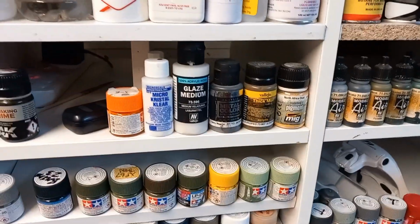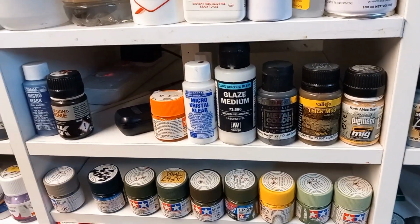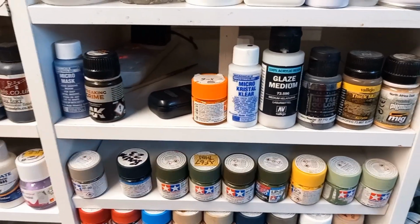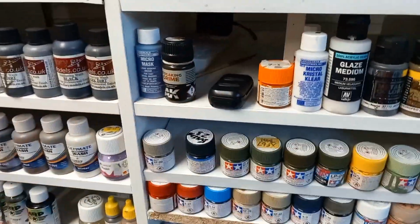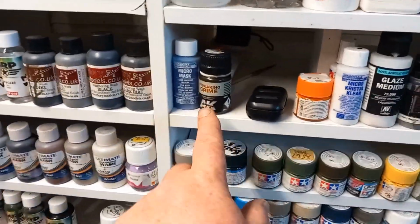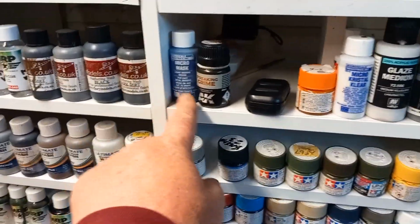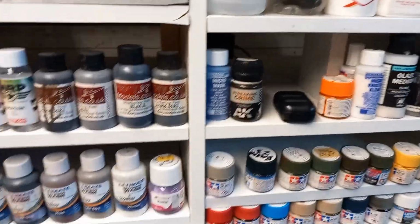And then we're on to a couple of products. Bit of pigment, some mud, Vallejo jet exhaust, glaze medium, micro crystal clear, bit of orange paint, my earbuds, I will need those tomorrow, streaking grime, and again, if you watch my hind video, that's on there. Micro mask, which is nowhere near as good as Maskell, in my opinion.